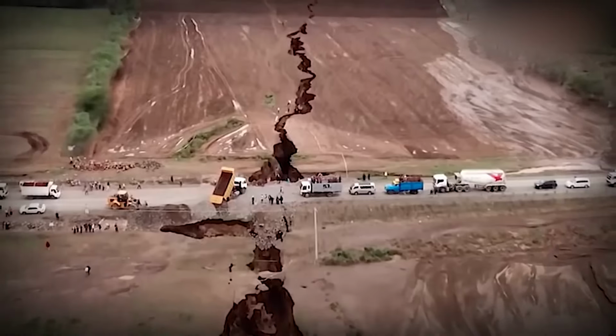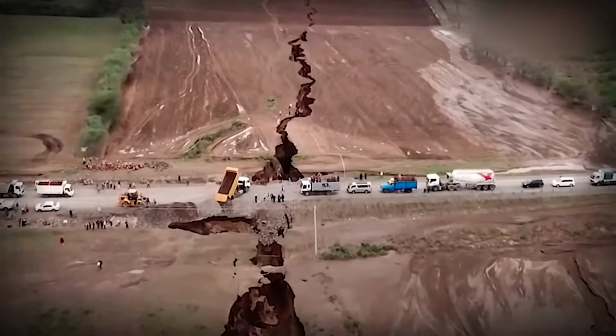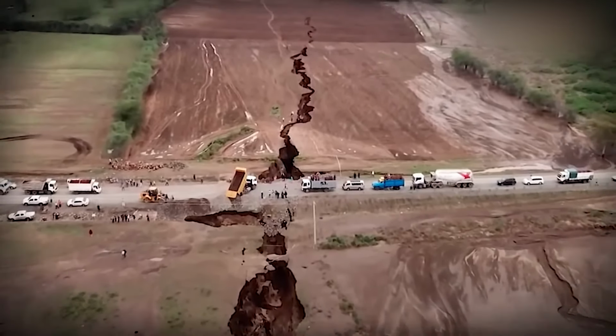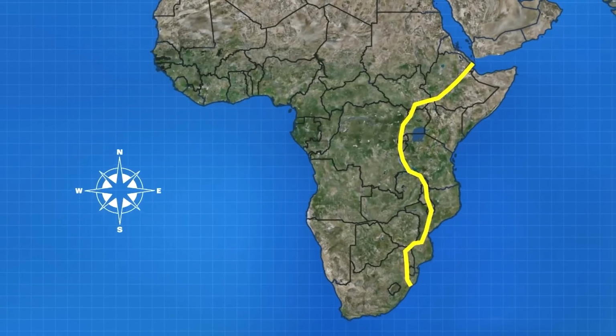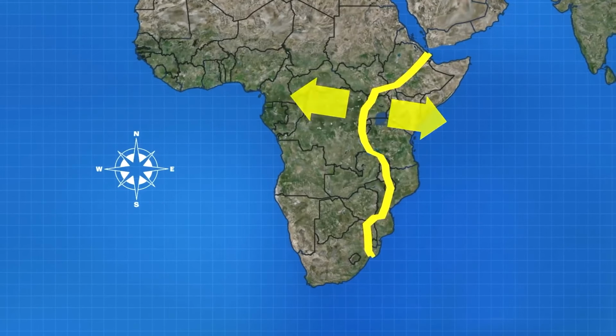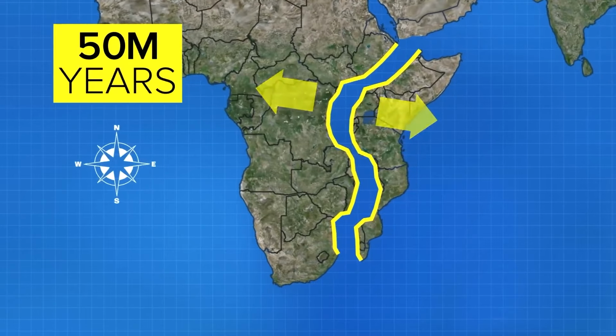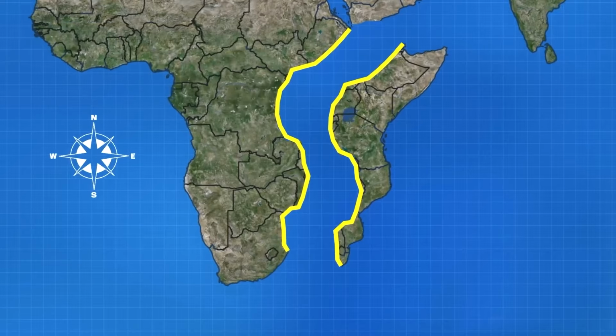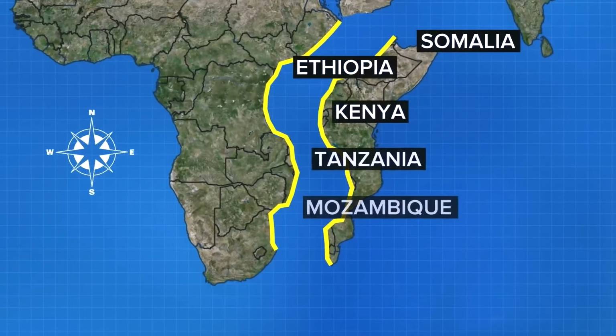Now, something similar is happening in East Africa, and Africa is gradually dividing into two parts. From northern Ethiopia to central Mozambique, a large fissure known as the East African Rift has formed. Cracks form as a result of the separation of two tectonic plates. The Rift Valley is expanding at a rate of several meters per year.